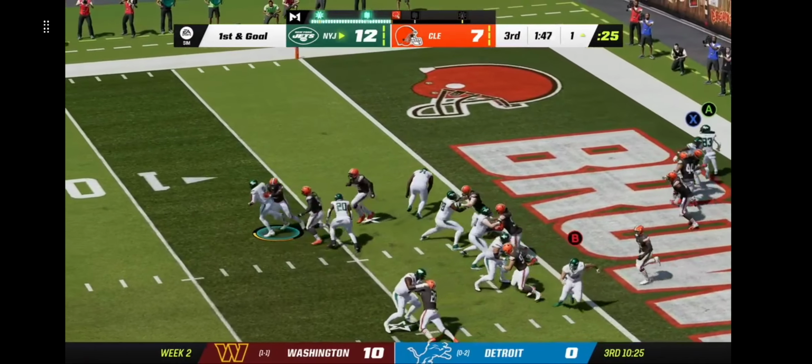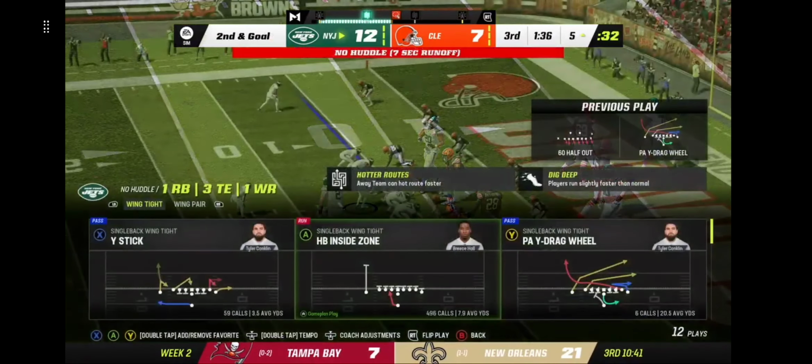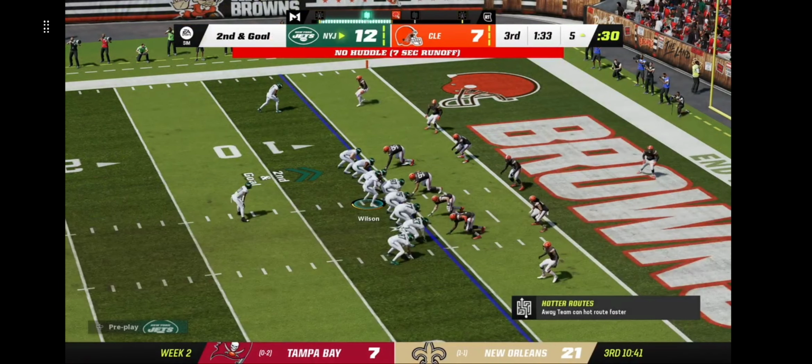Off the play fake, here's Wilson. And he's going to be swallowed up and taken down. Sacked back at the 5-yard line.